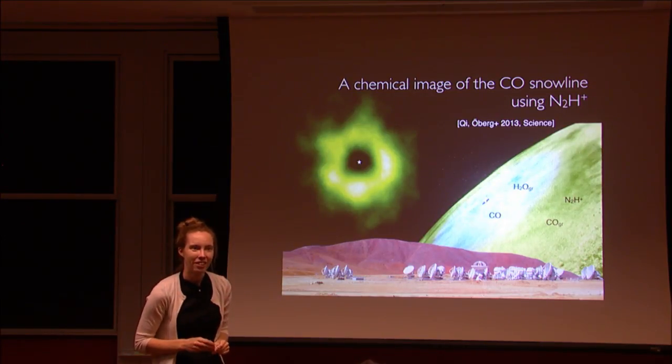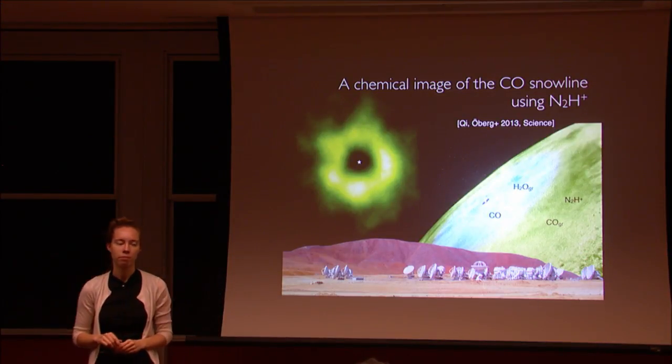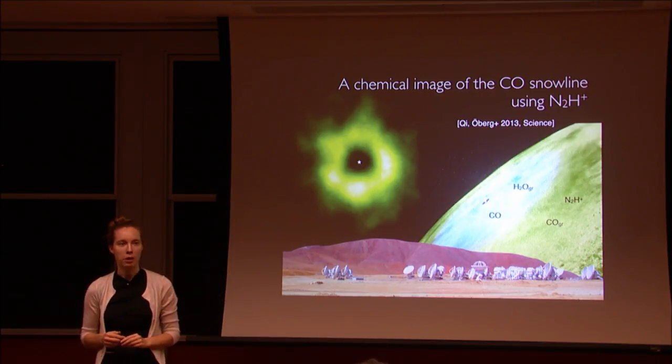So max entropy reconstruction. Sorry? So maximum entropy normally would not show any structure. That would be my expectation.